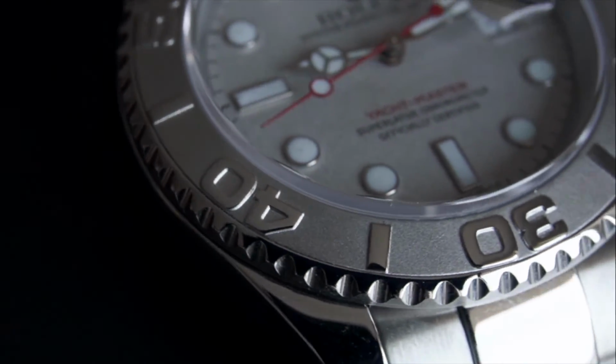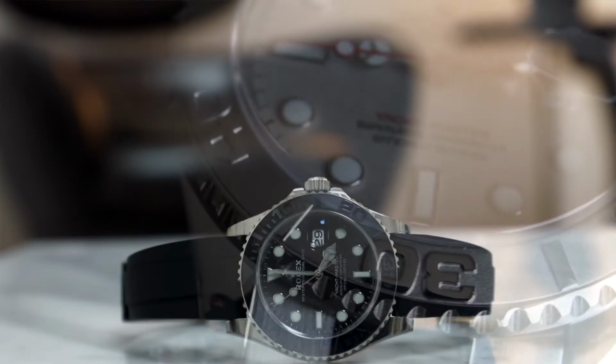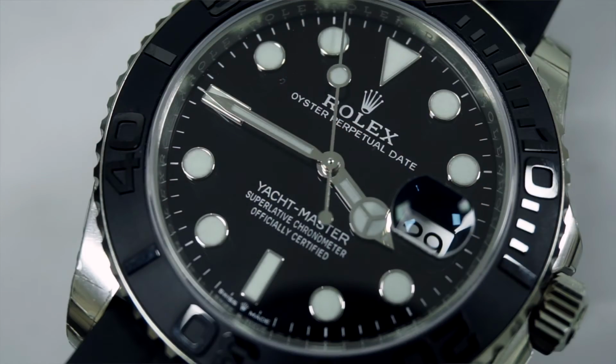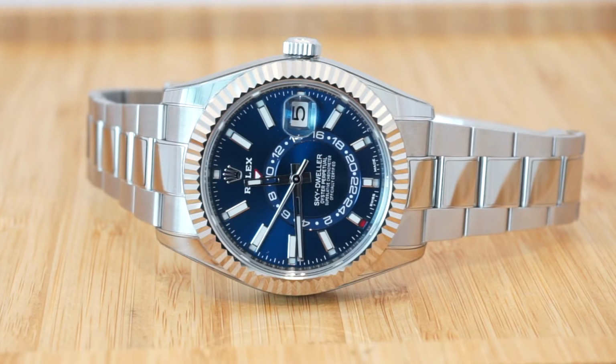And that's not the only thing that happened with the Yacht-Master showing that. The Oyster Flex, that was pioneered on the Yacht-Master. The full blackout ceramic bezel, pioneered on the Yacht-Master. Titanium with the Yacht-Master 42. Even though the Yacht-Master 2 is pig ugly, you can't deny that the Ring Command system is really cool. And they ended up executing it great on the Sky-Dweller, which is another watch that's a bit different.